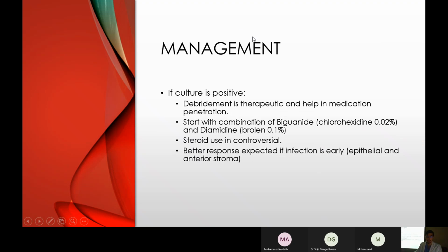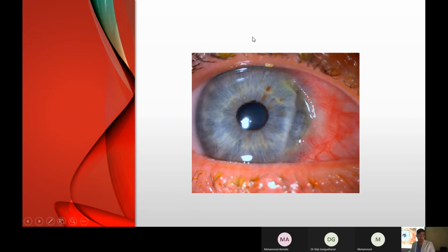If the culture is positive, debridement, as we said, is therapeutic and helps with medication penetration. Start a combination of biguanide and diamidine, propamidine and chlorhexidine. Use of steroids is controversial because it depends on the time you're going to start it. Better to avoid it in general, not to mention in acanthamoeba. But there are some uses and times that need steroid. A better response is expected if the infection is early, if it is epithelial or anterior stromal.